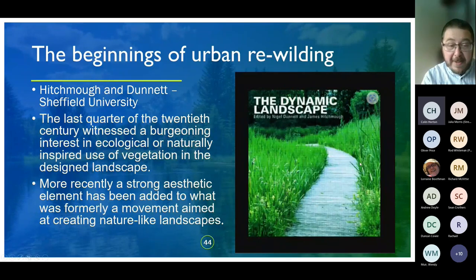But by the end of the 20th century we had designers like Oudolf, Noel Kingsbury and Tom Stuart-Smith, those sort of people that were putting a strong aesthetic element into ecological planting, not only for wildlife, but for ourselves, for humans, for well-being. And deprived areas were shown to have a massive impact on behaviours if they were given some green space, something pretty to look at, and the fact that crime went down, and people just enjoyed the space more with some green space.